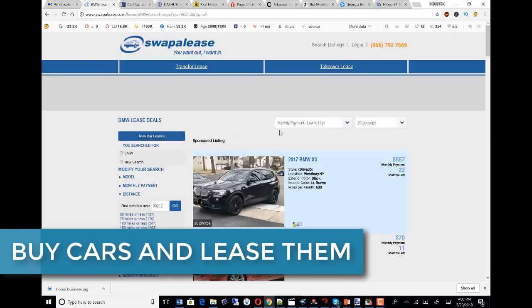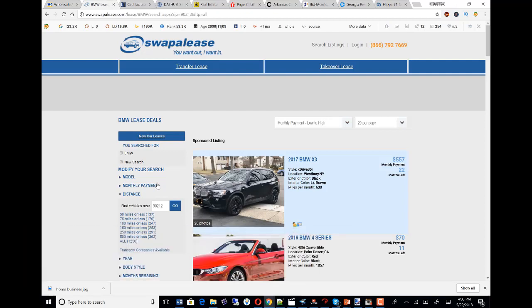Okay. Another thing you can do when you get qualified for your business line of credit: say that you need transportation for your business, whether you're driving for Uber or Hertz, or you have a delivery type of business. If you just want to lease the vehicle, you can write up a contract through your corporation so that the people you're leasing the vehicle from are leasing it to the corporation instead of you. You can go to websites like Swap a Lease, so it's not affecting your personal credit. You can take over other people's leases.